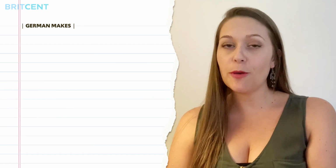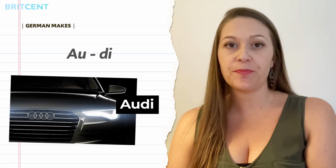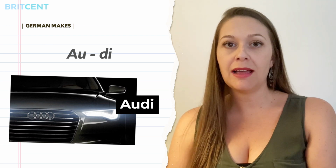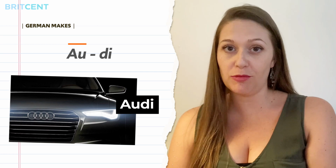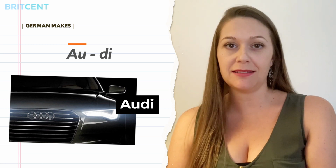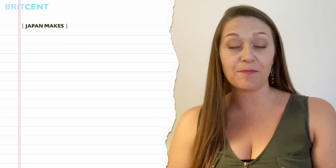And the last German make for today is this. This word is made up of 2 syllables. The first syllable is pronounced ow, and the second one is pronounced d, with the stress falling on the first syllable. So in English, we say Audi, Audi.